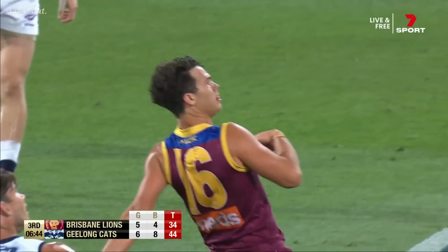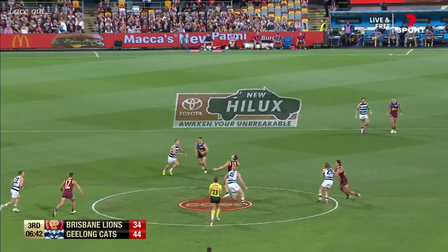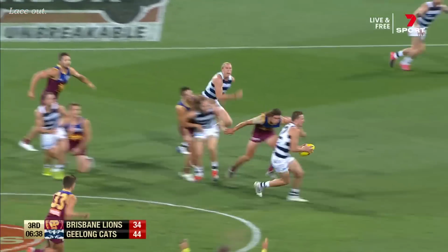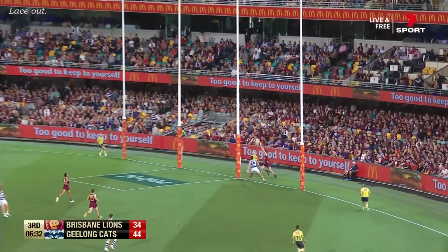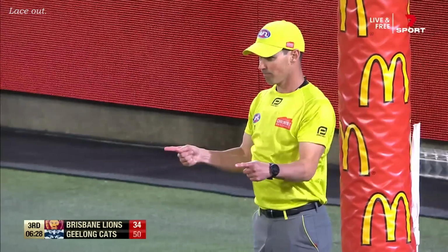Massive number one draft pick a few years ago. Back to a couple of kicks in it. Hanging around Brisbane, doing well there, but Selwood superb. Duncan building. Ablett from 55. Ablett from 55. Ablett has kicked the second third-quarter goal.